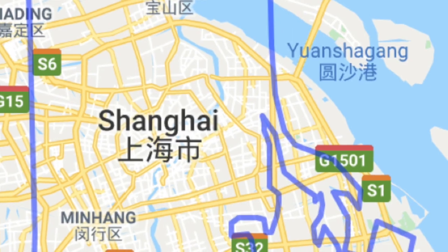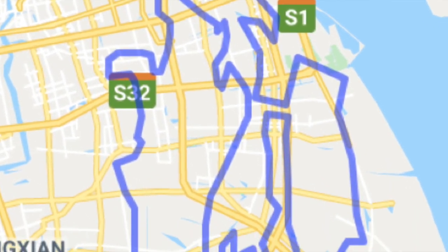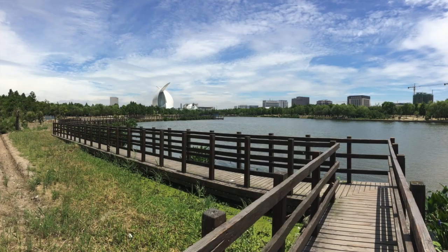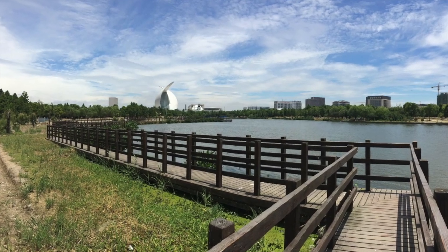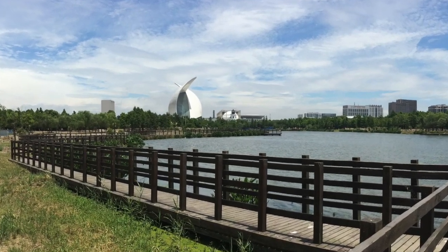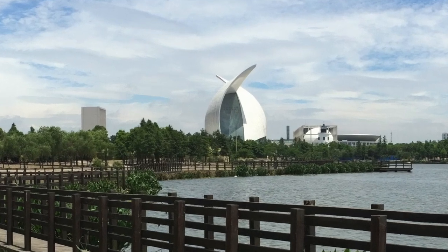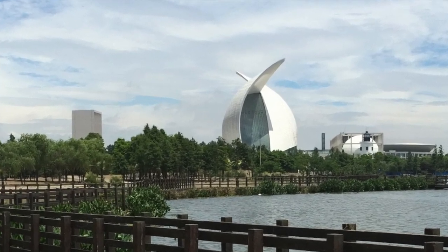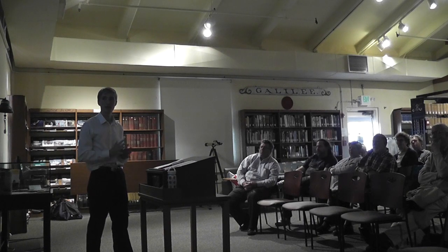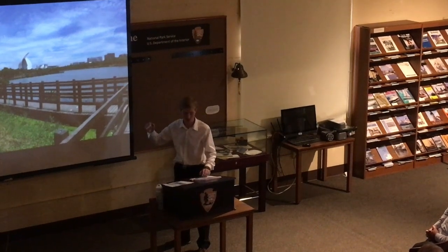And I was way down here at this lake where the museum is located. And so that's where you see this photo here. The two large sails in the background are the unique architecture of the China Maritime Museum. And you can see that there's a large green park next to it. So while the public transit in Shanghai is very efficient and speedy, this is still a 2-hour trip from downtown, the downtown area.